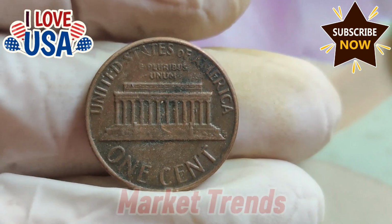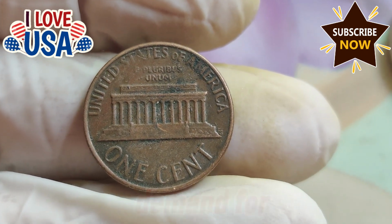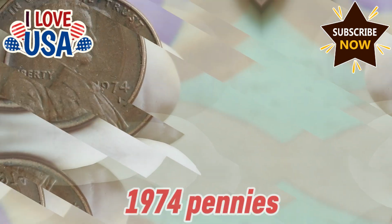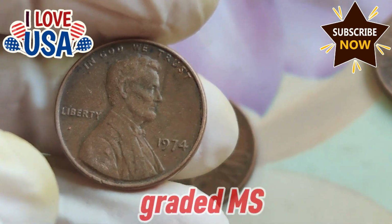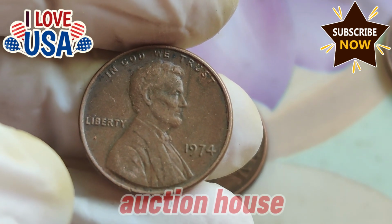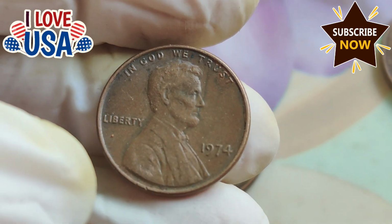Part 5. Market trends and auction highlights. Recent auction results highlight the growing demand for rare 1974 pennies. A 1974 small-date Lincoln penny graded MS-65 sold at a premier auction house for $215,000, setting a new record for coins from that year.